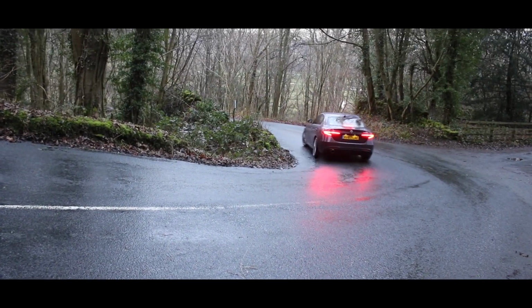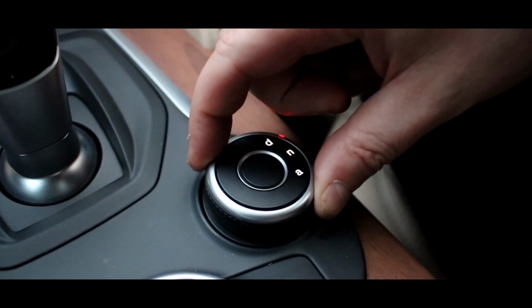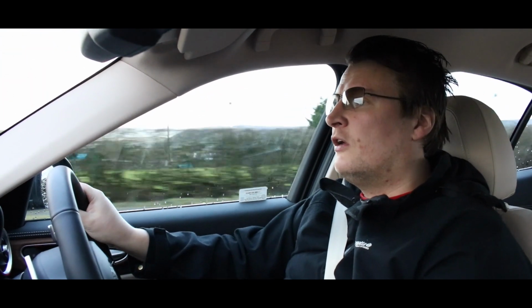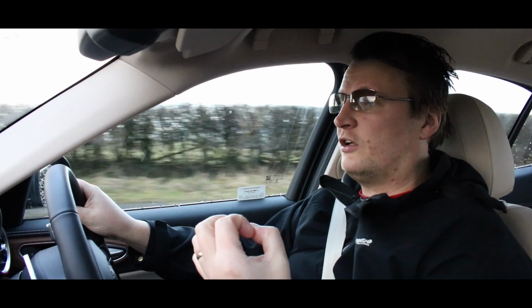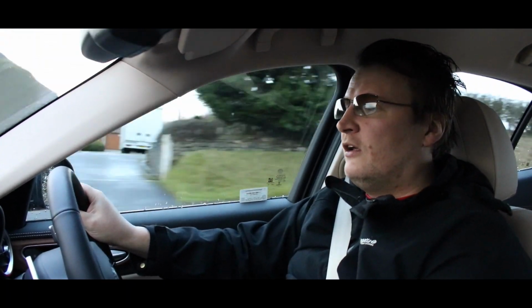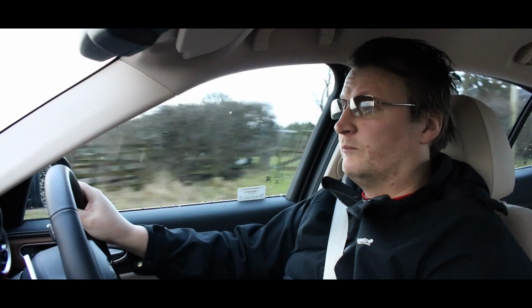One thing the Giulia does have is the DNA mode, and that's a little dial just down here. But dynamic, normal, and advanced. Advanced is when you've got low traction, so basically you've got snow, sleet, where the car's not going to be gripping as well as you'd expect. That then adapts all the steering and controls to make sure that the car gets maximum grip. Normal, self-explanatory really, you just get normal car. Decent setup of suspension and steering, and then you've got dynamic.